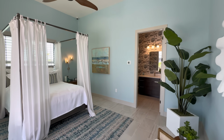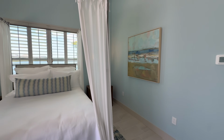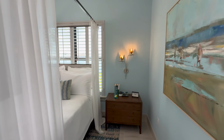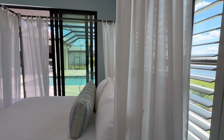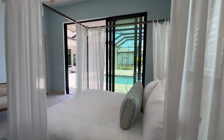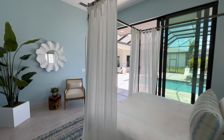Look, let's say for instance, you need some seclusion or get a little tired of your family and just need an hour or two, head out here. Or if you have the mother-in-law to come and stay with you, she would have her own private room with sliders.